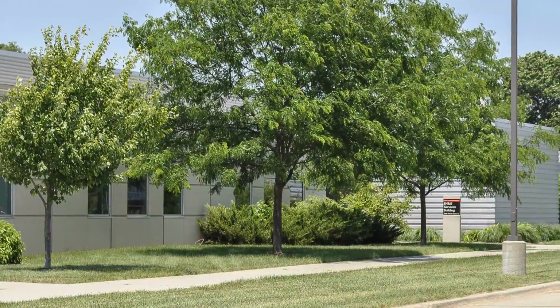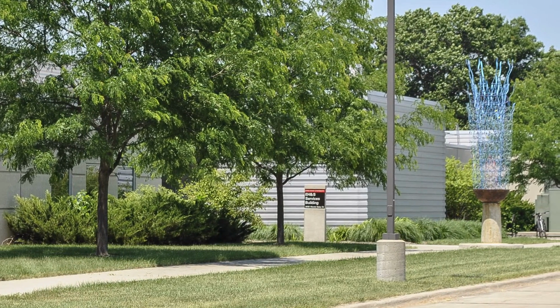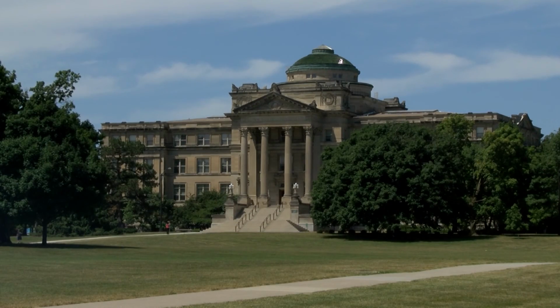Our unassuming building sits quietly on the north side of campus. Most don't even know we're here. But that's fine with us. We let results and the impact of our work do the talking. We connect with the campus community in many ways.